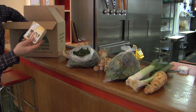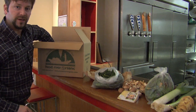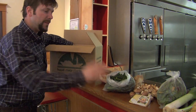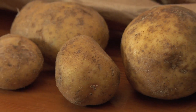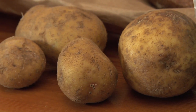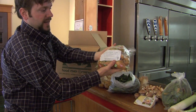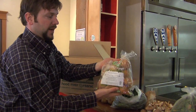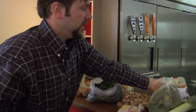wonderful Cascade Creamery cheese. We met this guy at the local Hood River Farmers Market. He makes cheese from organic milk up there at Trout Lake. Amazing cheese, love it. Yukon Gold potatoes, lots of them. Here's a terrific bag of biodynamic organic pears from Mount Hood Organic Farms. If you're juicing, this is a great sort of base with your chards and your kales.